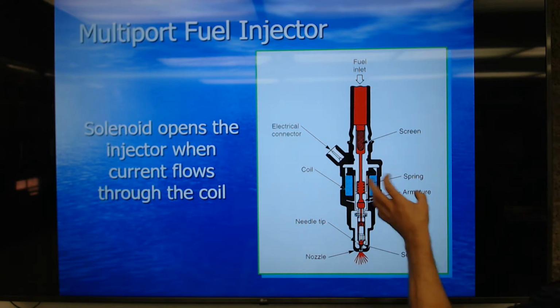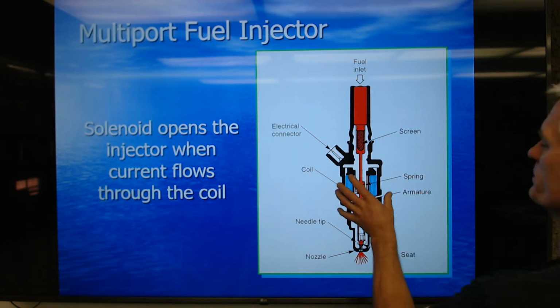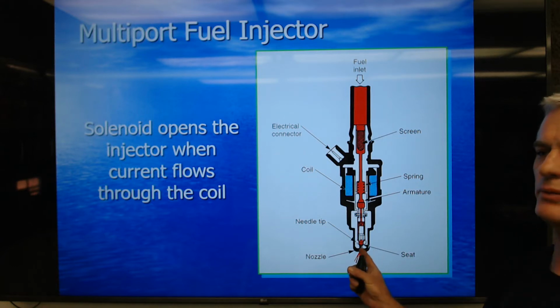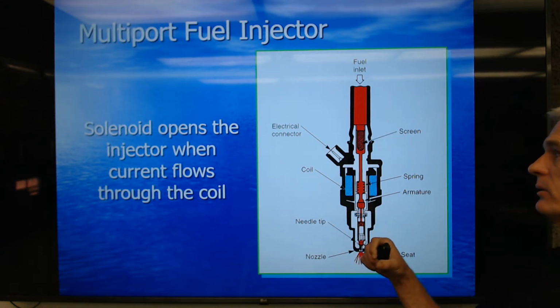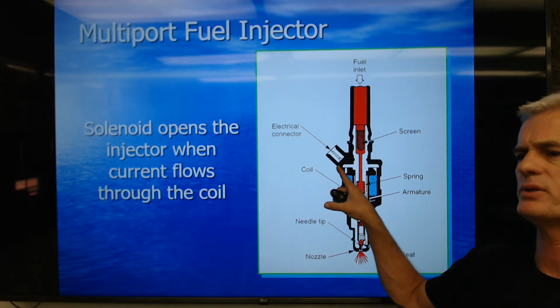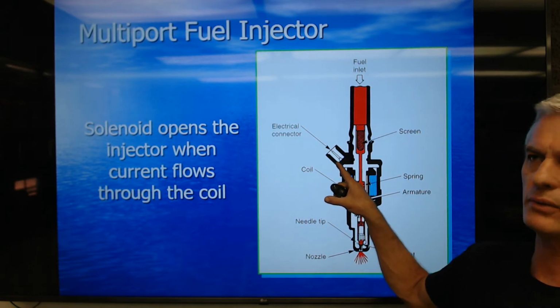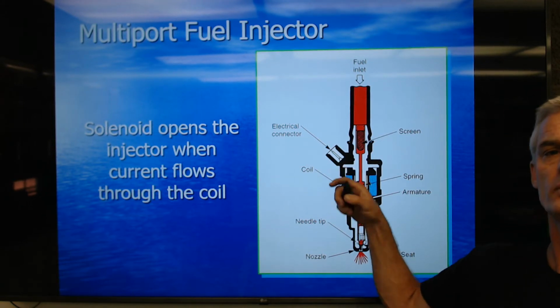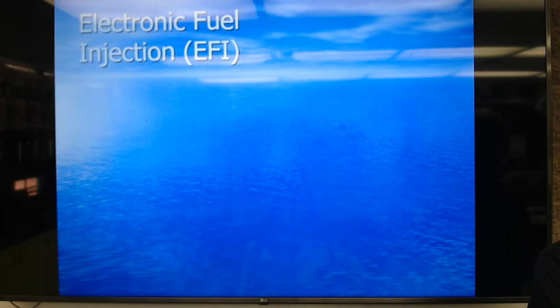So this is what we call a solenoid. Anything that uses magnetism to move a plunger and do some kind of mechanical action, spraying fuel is a mechanical action, we call this a solenoid. Oftentimes we're using 12 volts. When I say 12 volts, I should say charging system voltage, 14 volts. But some will drop the voltage down to like 5 volts.